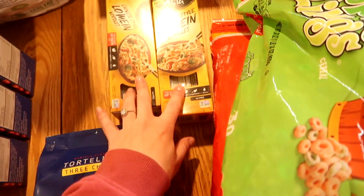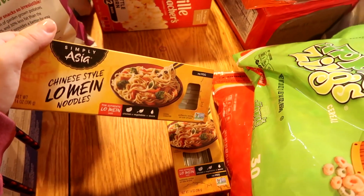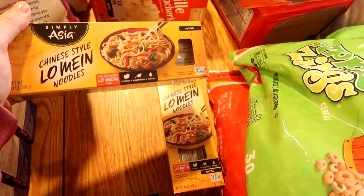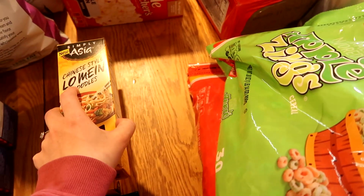I did get 2 things of these lo mein noodles. I've never gotten these before, but I wanna try to make some lo mein this month, or some Chinese style noodles. So I got 2 of these, and I'm hoping these go over really well.